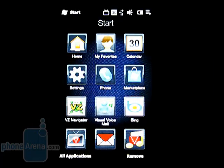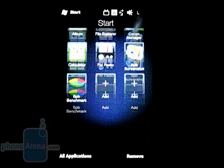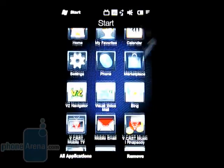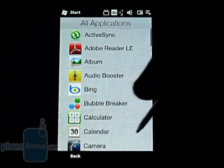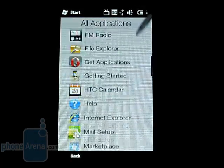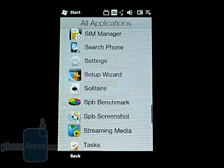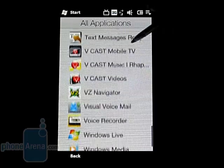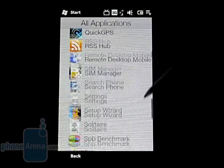Going into the Start menu, you can customize it with up to 30 links for your commonly used programs, or view all of the applications that are currently installed on the phone. Some of these include the Microsoft Mobile Office Suite, VZ Navigator, Visual Voicemail, and VCast Music and Video.